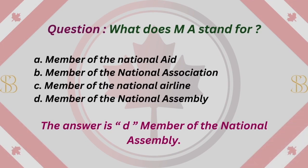Question: what does MNA stand for? A. Member of the National Aid. B. Member of the National Association. C. Member of the National Airline. D. Member of the National Assembly. The answer is D. Member of the National Assembly.